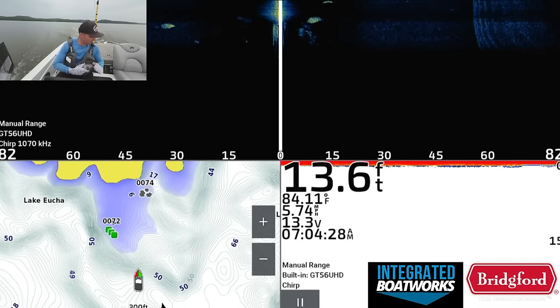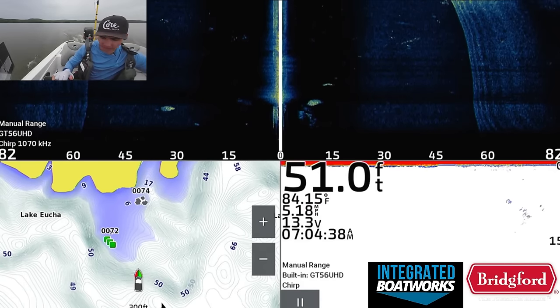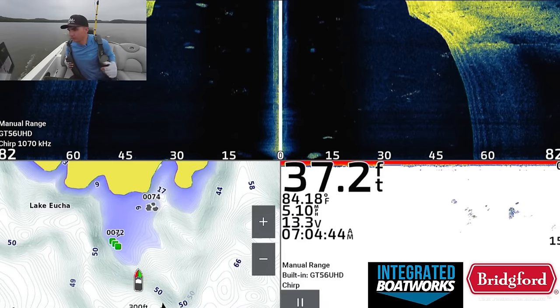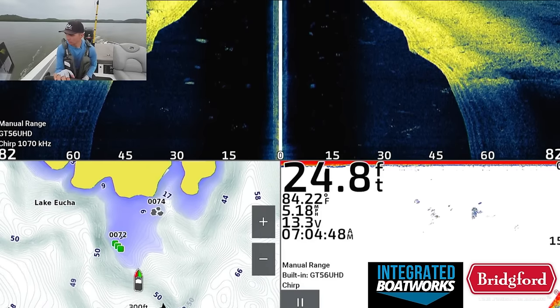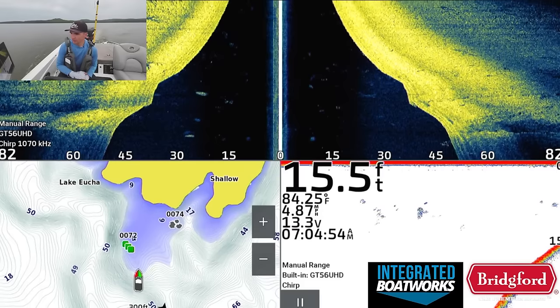So I got a couple of waypoints up here of just some rocky spots. Maybe, I think some of them are shell. I marked them in April. It was one of the first few waypoints I actually had on this graph, so I got this graph just earlier this year. So this is from pretty recently, but I don't know if there's any fish on this stuff. So that's the thing, guys.